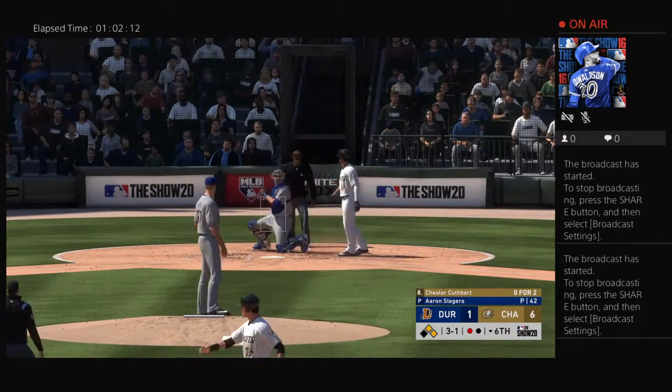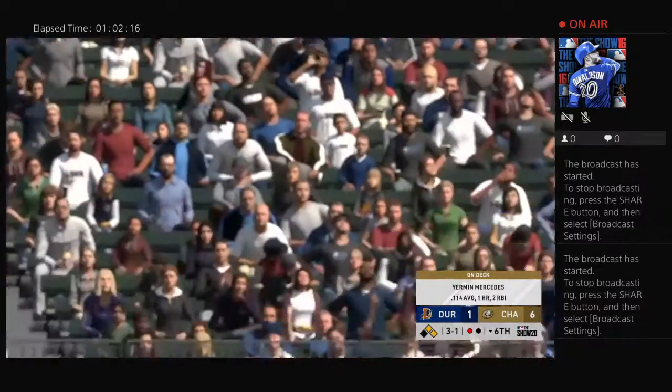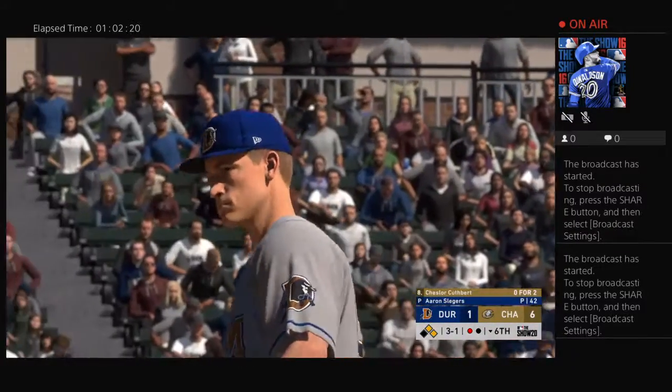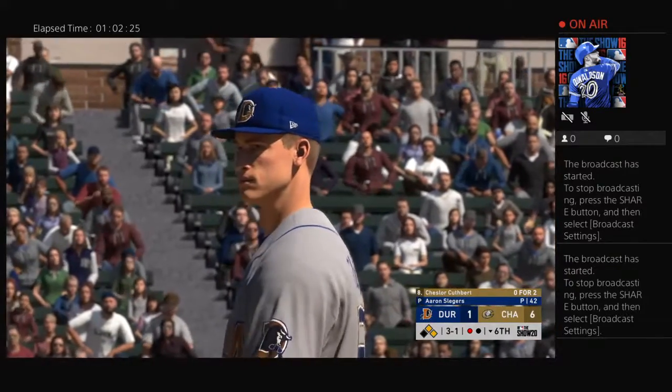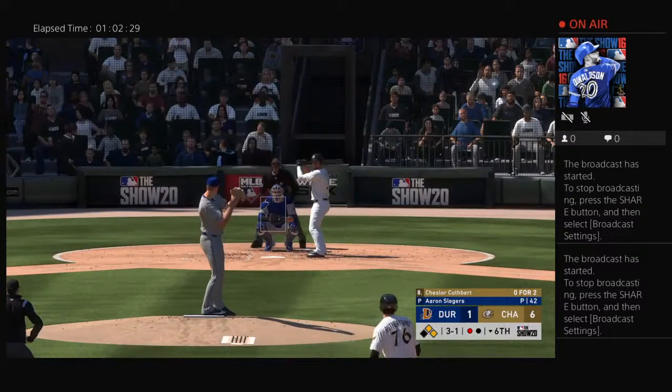He's fallen behind now, 3-1. Hey, the bullpen needs to step up in this situation. I've got to believe the manager was hoping for way more than this. Runners are at first and second with one away.